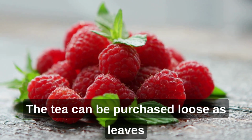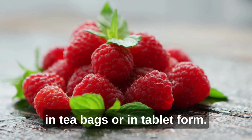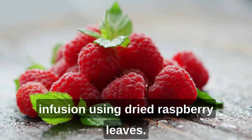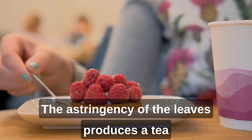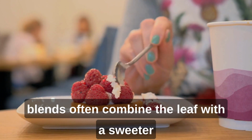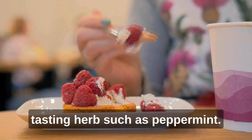The tea can be purchased loose as leaves, in tea bags or in tablet form. Alternatively, you can make your own infusion using dried raspberry leaves. The astringency of the leaves produces a tea similar in taste to black tea, although commercial blends often combine the leaf with a sweeter tasting herb, such as peppermint.